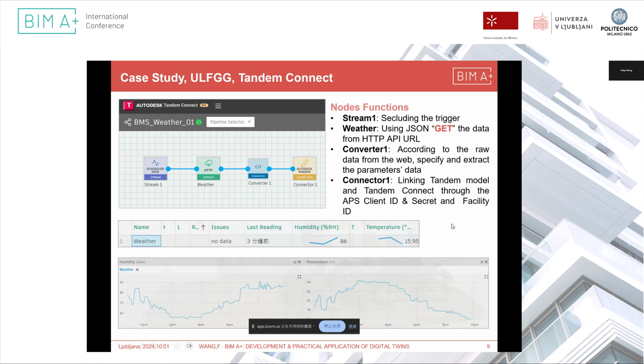So this is the first pipeline in Tandem Connect. As you see, this is visualized coding. The first node is the scheduling. We can set the triggering frequency. The second one is the HTTP node, which uses the JSON GET method to get the data from the API URL. The third one is a converter. In this field, we have to specify the parameters we want to extract from the platform.